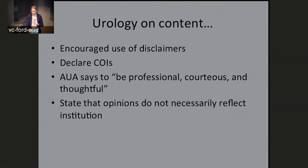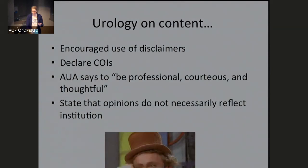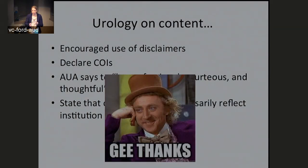So specifically with regard to content, urology encourages the use of disclaimers, meaning whatever condition or symptoms that I'm talking about today or on this post may not directly apply to you. Don't take this as medical advice. Declare conflicts of interest, and again, be professional, be courteous, basically be polite, and you may want to include that your opinions don't necessarily reflect those of the institution. So this isn't very specific about exactly what makes a post professional versus not.